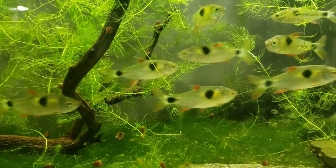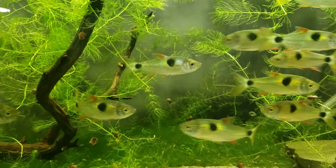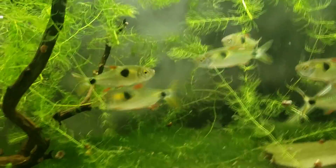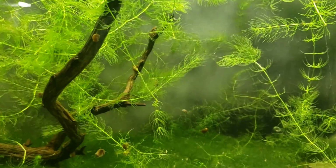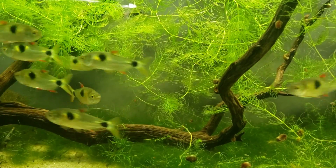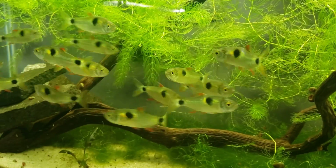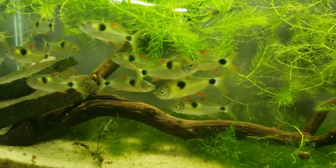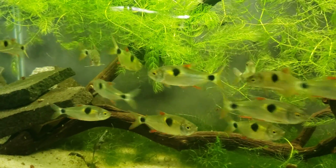With the exception, you obviously don't want to keep any smaller fish species with them. I'm referring to just bottom feeders, perhaps. I don't know if I would do much more than a pleco with them, really. Anything you put in after they've established the tank, they consider prey. I don't care what it is. They would basically attack anything else you put in there.